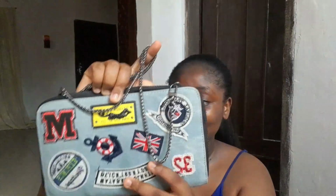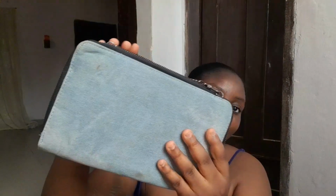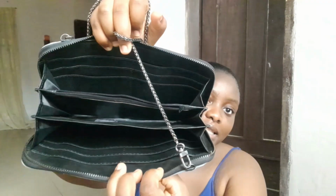This one I absolutely love. It's jean material, so it's really cute. And then this is the inside. She also got me a tote bag. I've been meaning to get another tote bag, so when I saw this I was like, bless you mama.